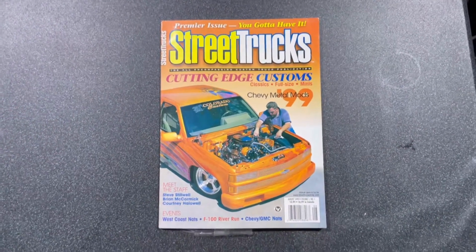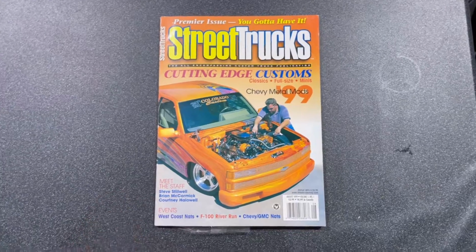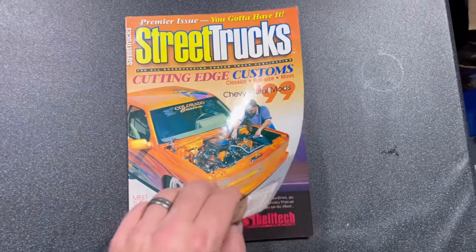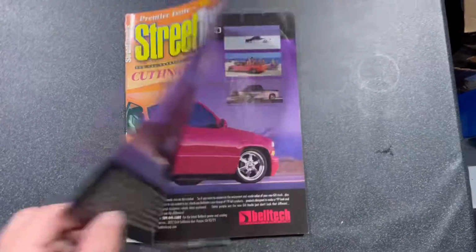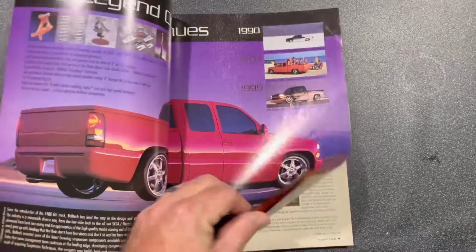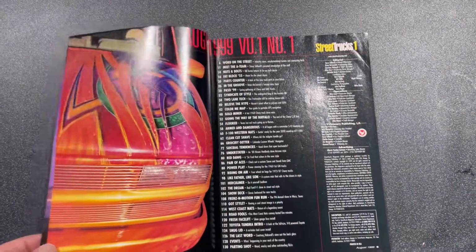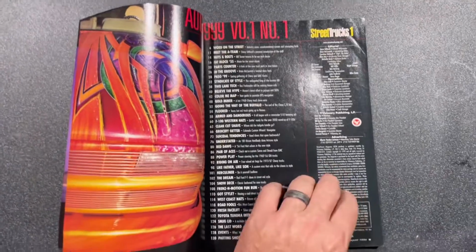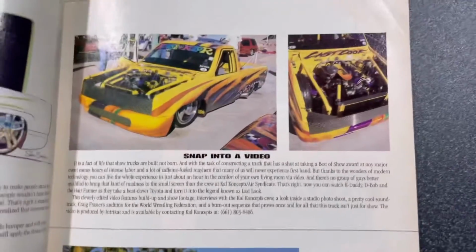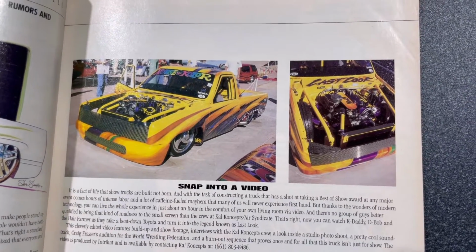So I'm taking a little break going through the mini truck magazines, and I wanted to jump in and do a quick one of August 99, like I said a minute ago. But there's a couple things. If we look at this premiere issue, we have the Beltec ad here. And again, I'm not going to do a full flip through. You have the epic Mike Kaufman cover truck with an awesome table of contents photo there. But look at this. Of all trucks, the first mini truck we see in this issue is Last Look.